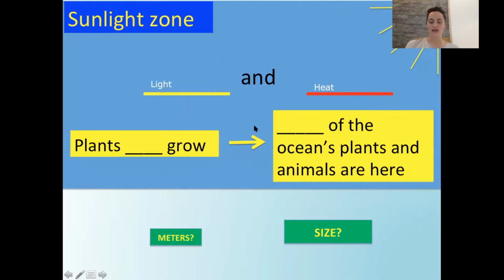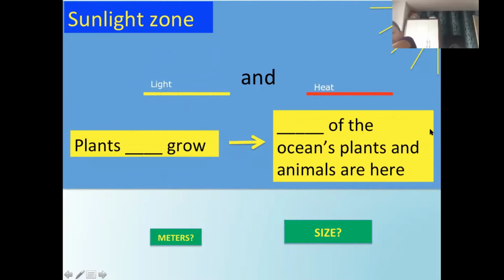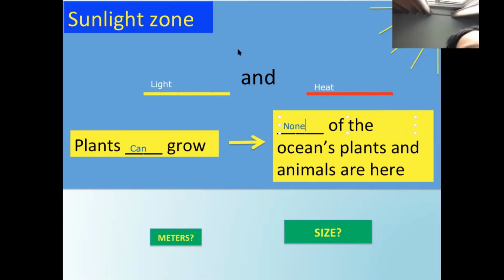Plants can or can't. Everyone say can or can't on 3. Ready? 1, 2, 3. Good. I only really heard Mickey and Con High, but you both said can. Plants can grow. Blank of the ocean's plants and animals are found here. Is the answer all, most, or none? None? None of the ocean's plants and animals are in the sunlight zone? Oh, almost. Almost all. Good. Almost all of the ocean's plants and animals are found here. Let's change it to most, just to be clear.